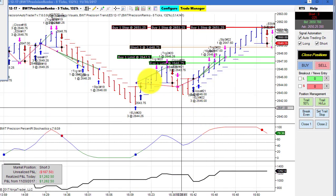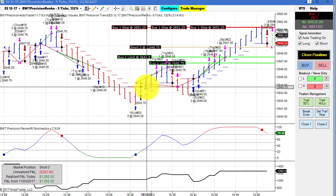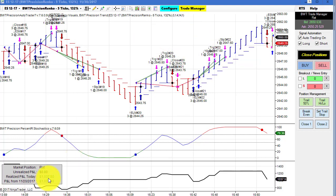Okay, so back to our EMini S&P on a 5-132. We had a winner and a loser, and then this winning trade here, and so now we just closed a few minutes before the market closed at 1,037 in profit, so a little better than when we first looked.